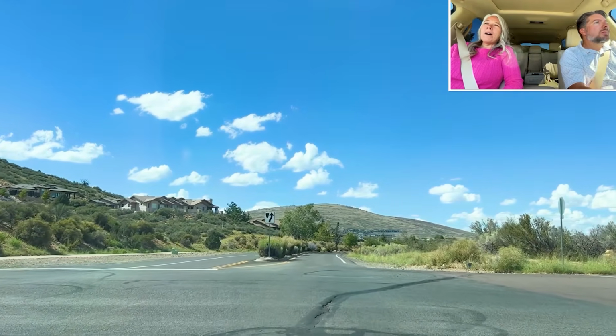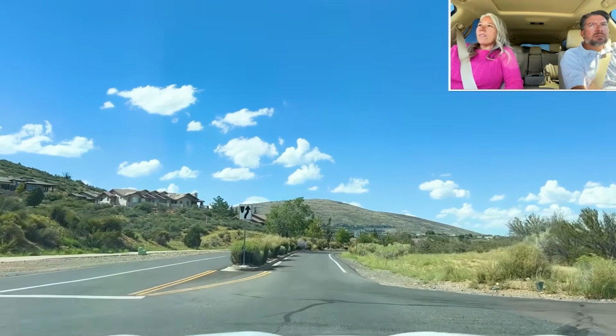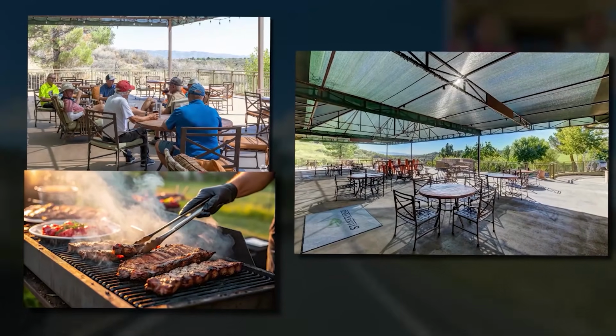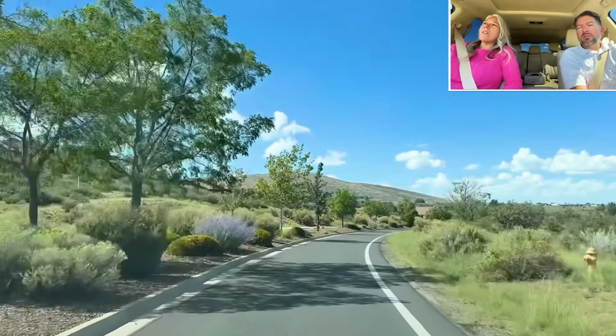And they do some different events throughout the year. So they'll have like the community barbecue, or they'll have get-togethers. Sometimes they have bounce houses put up and that sort of thing.